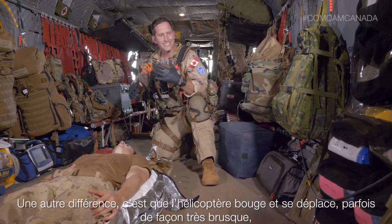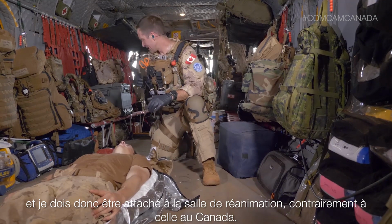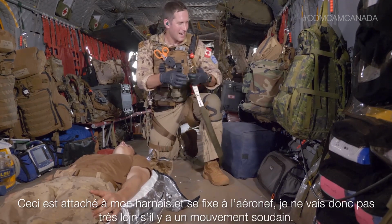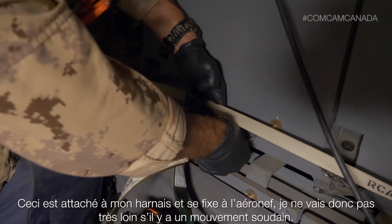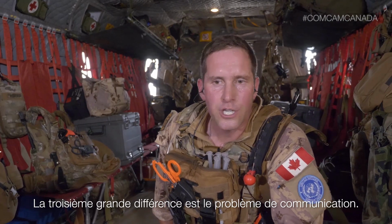The other difference is that this is moving and shifting, sometimes very aggressively. And so, unlike at home, I have to be tethered to my resus room. This is attached to my harness, and I clip in to the aircraft so I don't go very far if there's a big movement. The third big issue is communication.